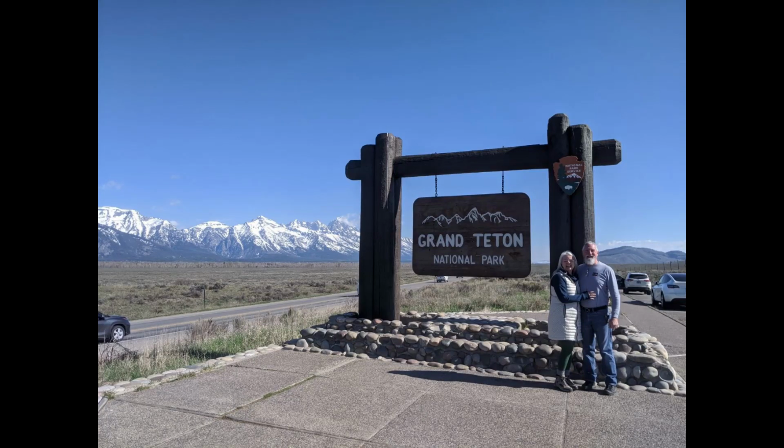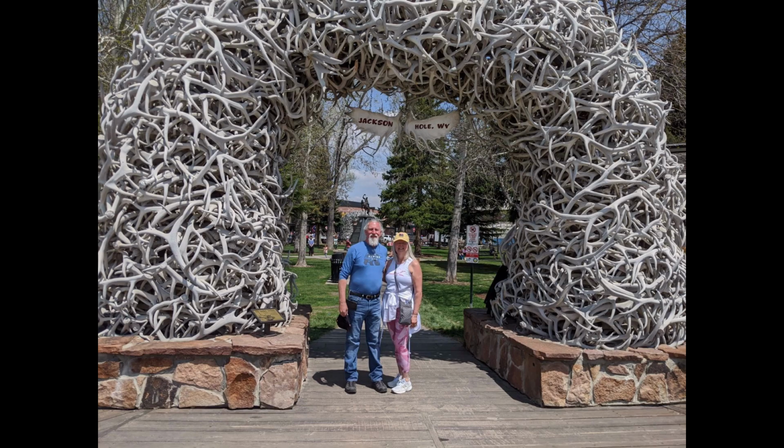So we finally made it to Grand Teton National Park. I haven't been here since 1978, and Angel has never been here. We're staying in downtown Jackson Hole, which, by the way, has a square with arches made out of antlers. Really cool. So anyhow, I hope you enjoy your trip to Grand Tetons with us.